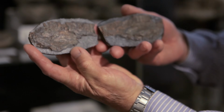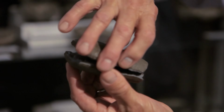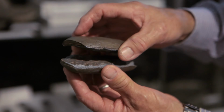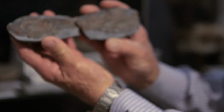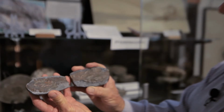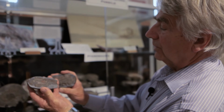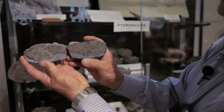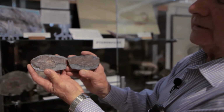This is a cast of the fossil, and as you can see, it was found in a fairly small concretion, and the lady that actually found it just popped it, and out popped this part of the upper, what's called the mandible of the pterosaur. And as you can see, there's a row of teeth here. And this really was exciting because previous to this, people thought that the toothed pterosaurs had been extinct for about 20 million years.